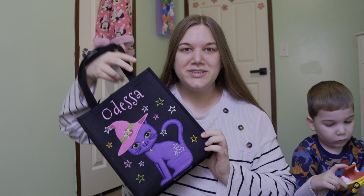I saw these banana PJs and thought of you, Odessa. I love bananas too, from Miss Linda. Ooh. It's for Odessa. Yeah. Look at how cute these are. So cute. Say thank you, Miss Linda.